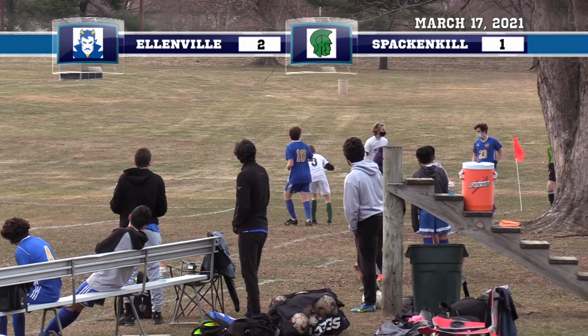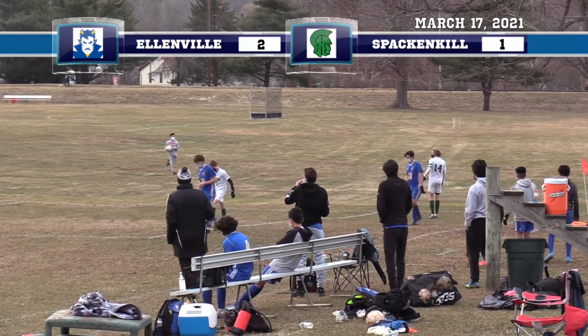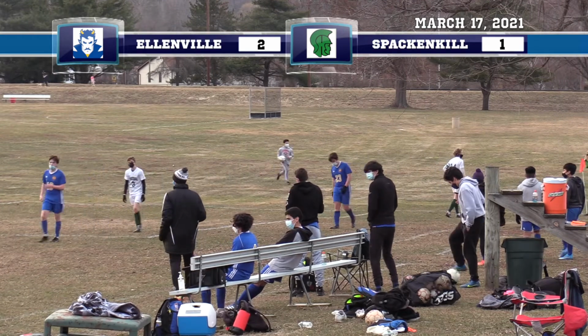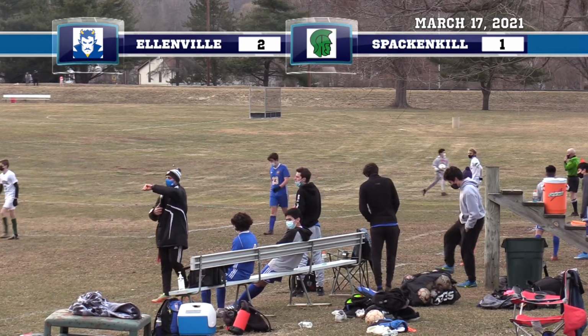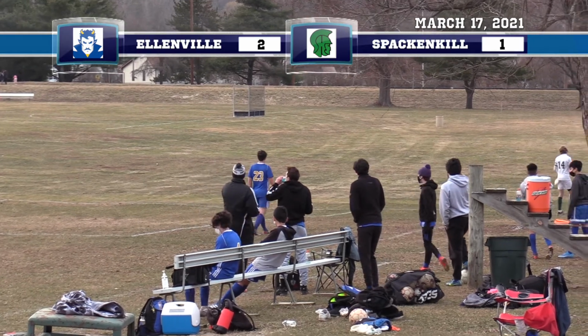And they'll win the throw in. And number 4 and 19 come in. First Spackenkill, number 10 comes out. And number 15 looks like comes out as well.